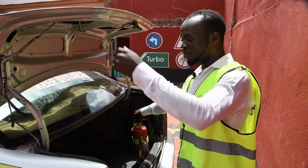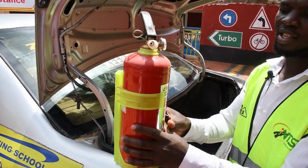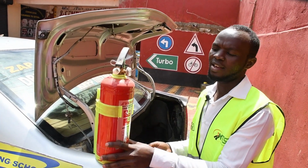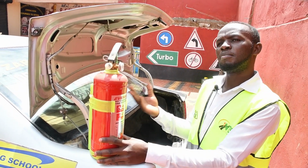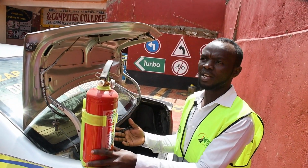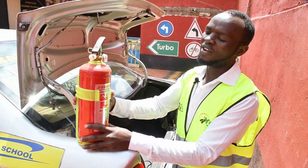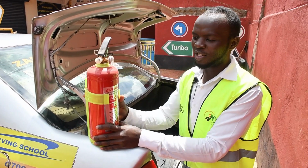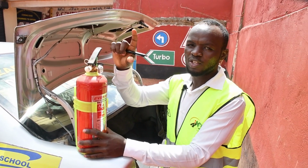Yeah, so to begin with, we have this one over here. This is what we call the fire extinguisher. The fire extinguisher's work is to extinguish fire. It is used in times of fire. Maybe in some instances you find a vehicle that has burned or there is a fire outbreak on the road. Hii unatumia kuzima moto. This is what we call the fire extinguisher. Na kila gari hufai kutembea na gari kama haina fire extinguisher. So this is the fire extinguisher. They come in sizes. Others utapata kakiwa na kachupa kadogo.